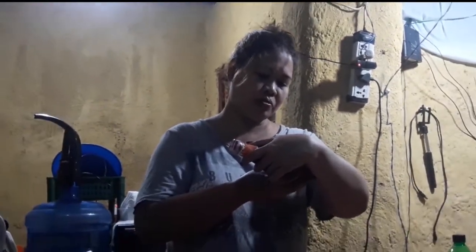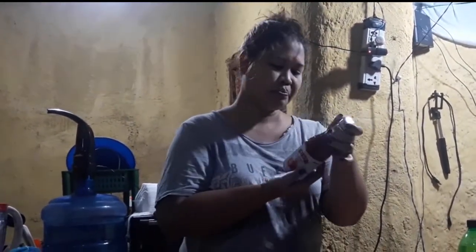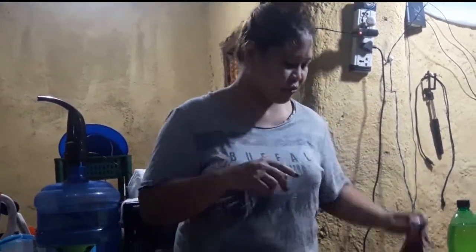And then Filipinos can't live without ketchup. In Sri Lanka, most people use tomato sauce, even for dipping. But I'm a Filipino, so I have the ketchup. And this cost me 325 rupees. That's expensive. So it's around $1.75.